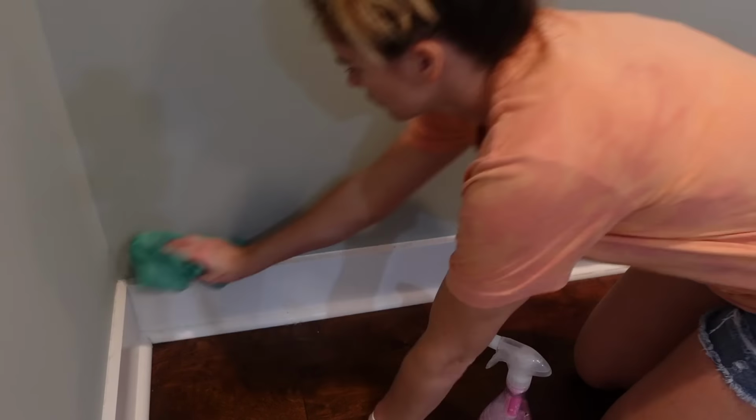Now I'm quickly going to wipe down our baseboards in this area since I didn't get to do it the day before, and I'm just using the same Jaws multi-surface spray with my microfiber cloth. And then now I'm going to do a quick mop in here before we start bringing in the new stuff.